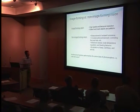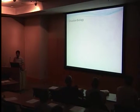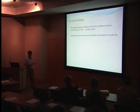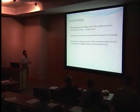So the question is, are these two functions performed by the same photoreceptors? The search for the novel ocular photoreceptor really started in the field of circadian biology. It is known in the field that all organisms have an internal clock, and this is very important to control many physiological functions. It has roughly a 24-hour cycle. And in order for the internal clock to be useful, it needs to be entrained to the solar day, also 24 hours. It's also known that the most important visual cue to set the internal clock is the daily change of the amount of light, or irradiance, at dawn and dusk. So you can immediately see this is a function very different from the traditional rod and cone function of image formation.